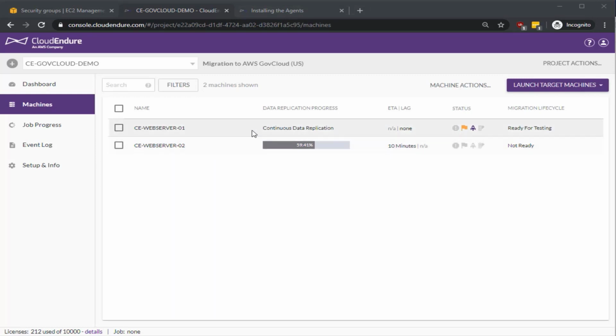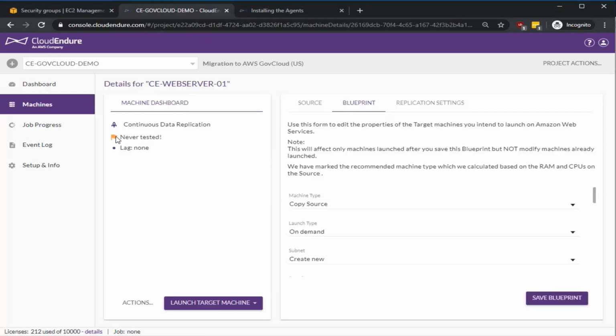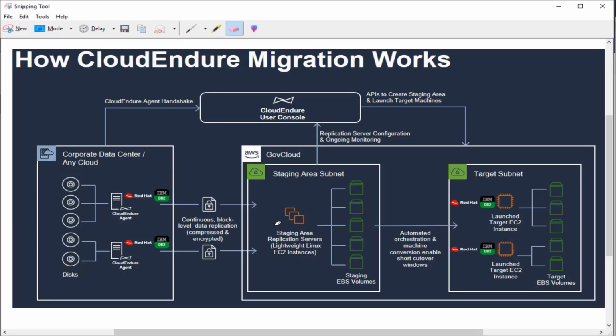Now, if we look at web server 1, we can see that it's doing continuous data replication, but there is a notification that the server hasn't been tested. So the goal here is to test our configurations before we do a final cutover. So we'll be doing a test cutover from the staging environment here in the middle to the target environment. And we can do this multiple times to ensure that the blueprints are actually correct. And then when we're ready, we can do a final cutover of the server.